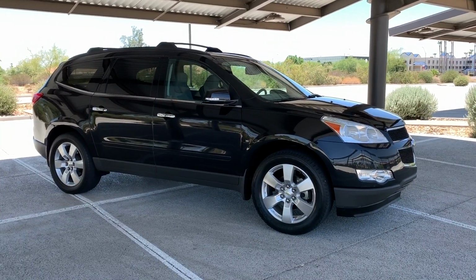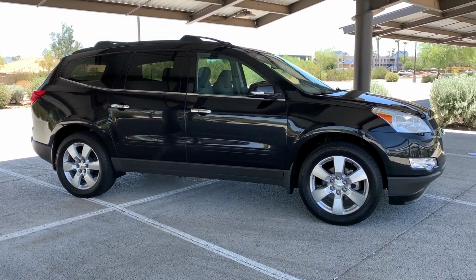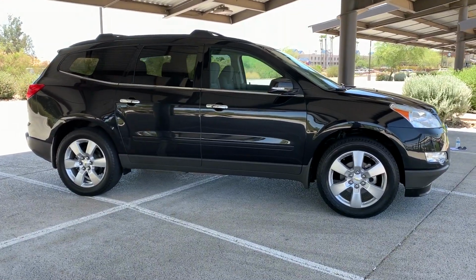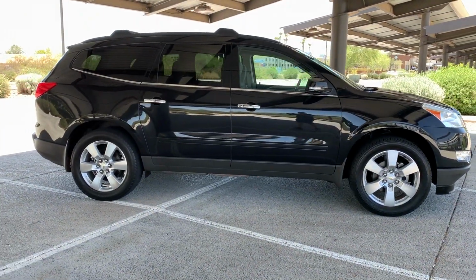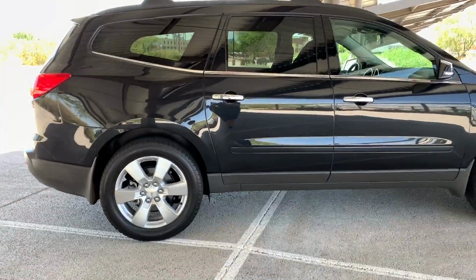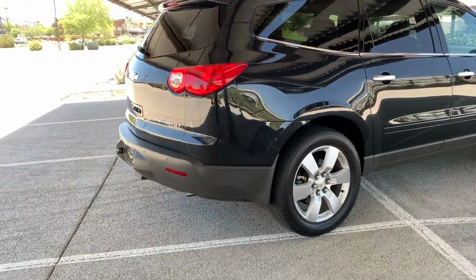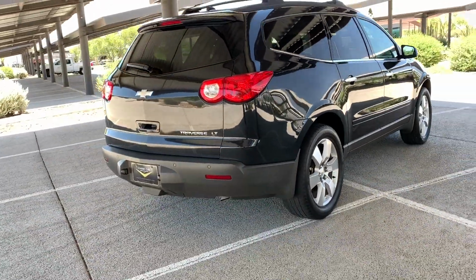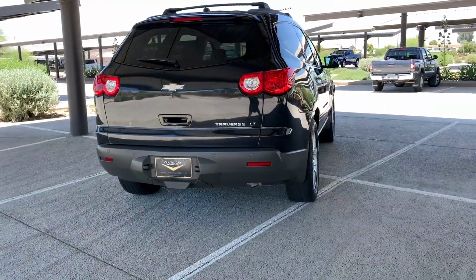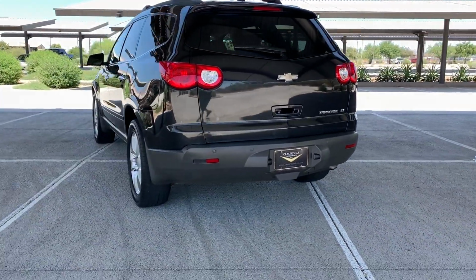So this Traverse is a two-owner vehicle, certified clean CarFax. It was traded into our dealership just recently on a newer Land Rover by the previous owner, who's owned it since 2012. It was only 5 months old, and it had at that time just 5,000 miles. He's owned it, taken care of it, and maintained it since he purchased it, and it definitely shows. I'm going to give you the tour of the vehicle now.